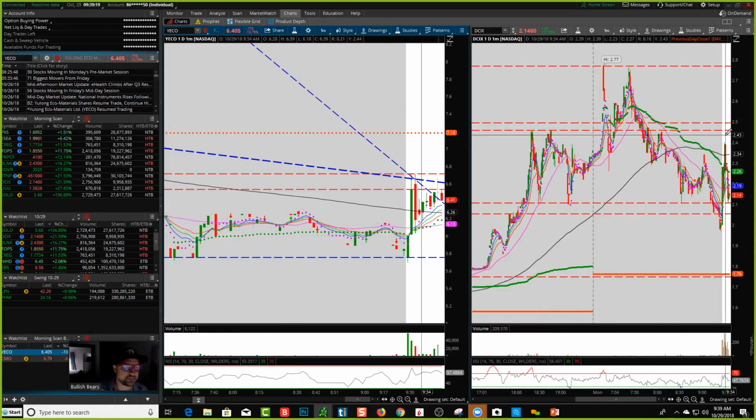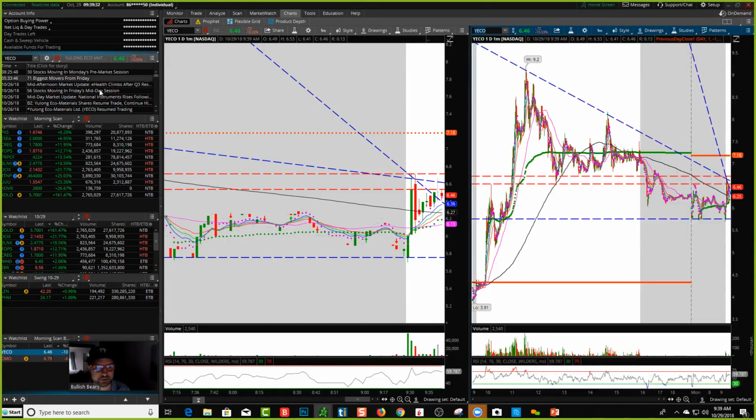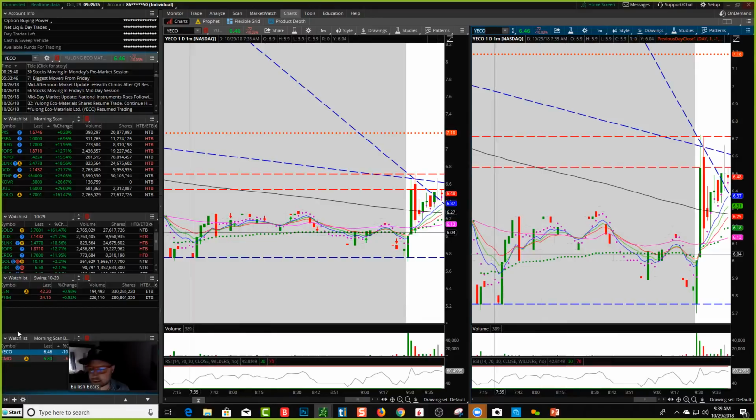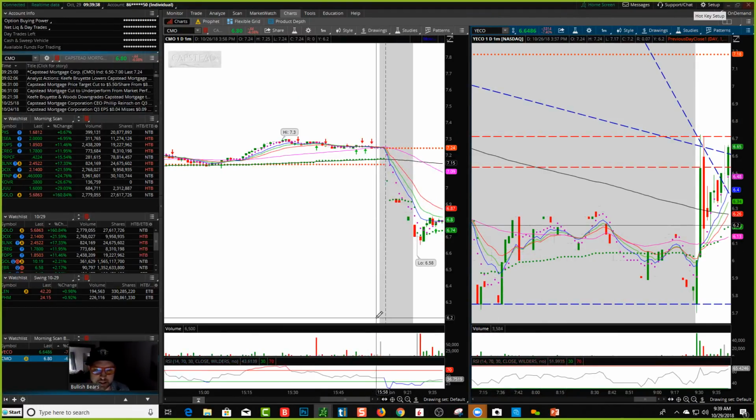DCIX, see again, right shoulder, left shoulder, head, kind of has that head and shoulders, not looking so good. I'm going to move Yakko over to the side. I have my dip buy scan set up right now, so seeing, oh, there's only 2 on there to look at. Not looking so hot.